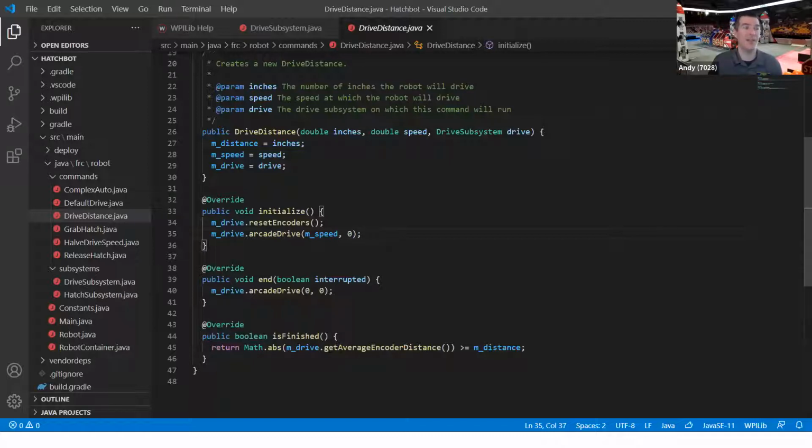So we look at how far the encoders have turned. The get average encoder distance takes the 2 and then averages them. Sometimes your robot won't drive perfectly straight, so it averages the 2 is what they're doing here. And then we want to make sure that it has gone at least the distance that they asked to move. And this one uses absolute value, just in case you use this example and when you drove forward, your encoders turn backwards. That can happen if you don't have them set up exactly right. So this uses absolute value to see, has it moved that distance? And then once this returns true, the command scheduler will call our end function and we stop the robot, arcade drive 0, 0. No speed, no rotation. We want to just stop the robot.